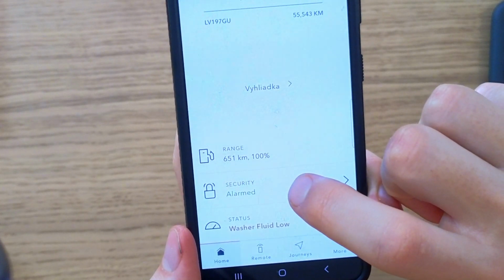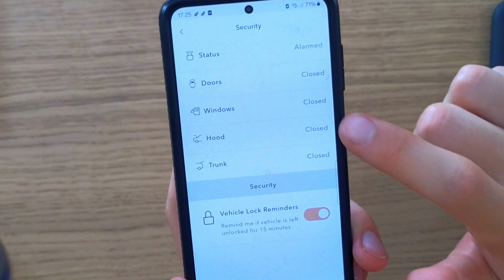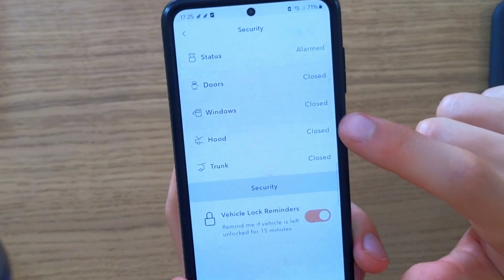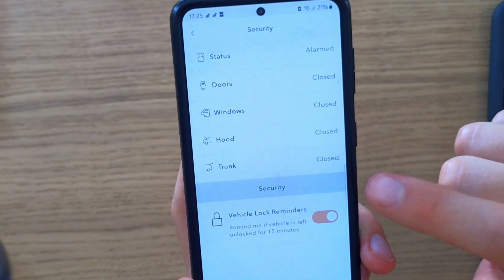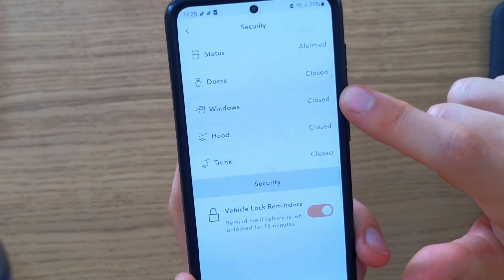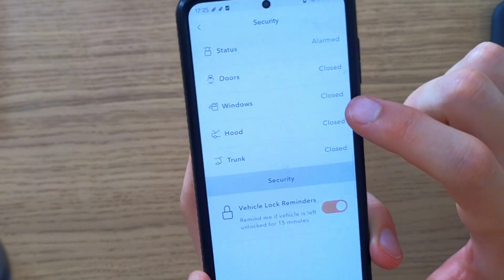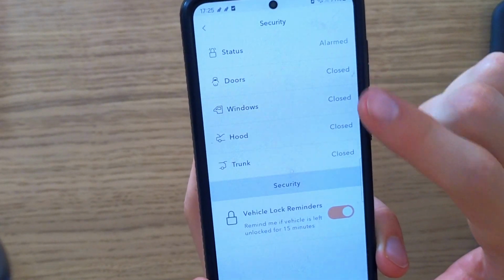Then you're going to have security. This is important. So click on security. This is really amazing because let's say there is rain, there is snow, and you want to check if you closed all the windows. You can always see it right here. This saved me so much trouble in the past because I just checked when it started raining, and I was like, okay, did I close all the windows? Did the kids close the windows? So what I would do is click on security and check whether they are closed or not. I would just go and close them, or check the trunk, hood, status, or windows.